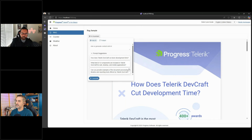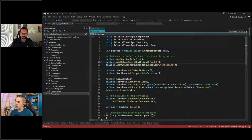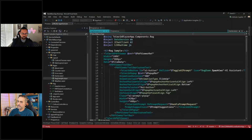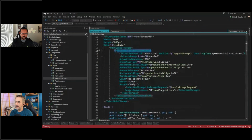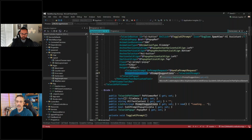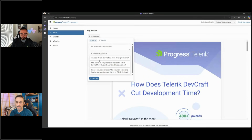So I can come into my AI assistant here and you can see it has pre-populated the different questions based on the document that was loaded in. So we can jump over to some code and see exactly how this all works. If we go into components, and then we'll take a look under RAG sample here. I've got my Telerik PDF viewer here, and I have a custom toolbar that has the AI prompt built into it. And you'll see that it has an on-prompt request. That's what's going to happen when I click on the button. And then I have a prompt suggestion list. That is the list of the 3 prompts that you saw in the UI. So you'll see it has this prompt suggestions area here. This is actually data bound to some live data that's coming in from the AI model.